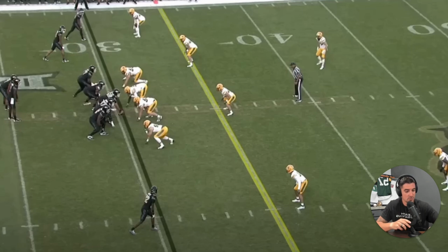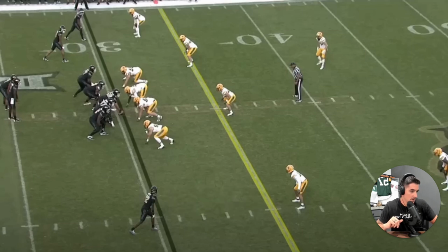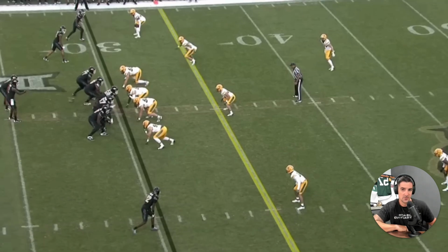So let's dive into some Shedeur Sanders film from last night, or depending when you're watching this video, film from week 1 against North Dakota State. A really good game from Sanders, and we have 6 or 7 clips that we're about to dive into here right now. Again, it's just broadcast footage, so I apologize if the film's not great per se because you can't see the whole field, but it still does a good job getting the point across.